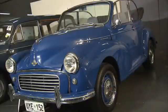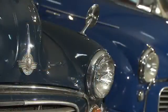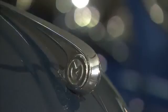Of course, like you saw in the buyer's guide, you don't have to be rich to drive a classic, you just have to love classic cars.